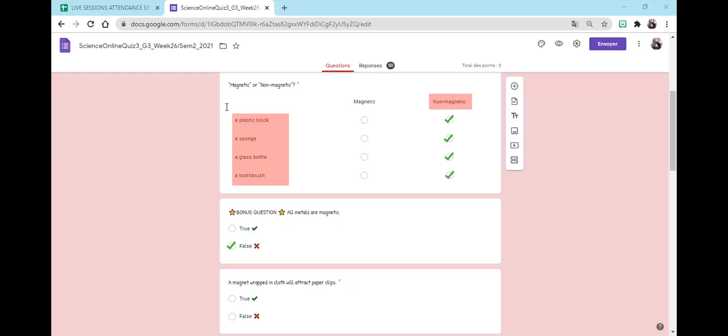Yes? Aluminium. Bravo Ali. Aluminium is a non-magnetic metal. Bravo. Aluminum is a non-magnetic metal.